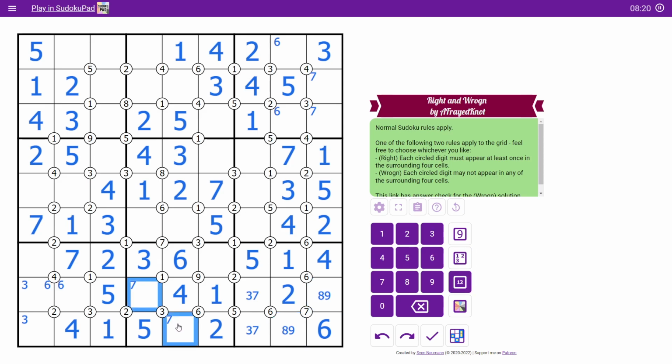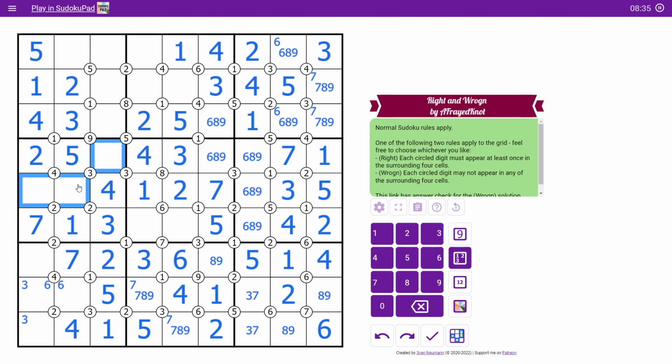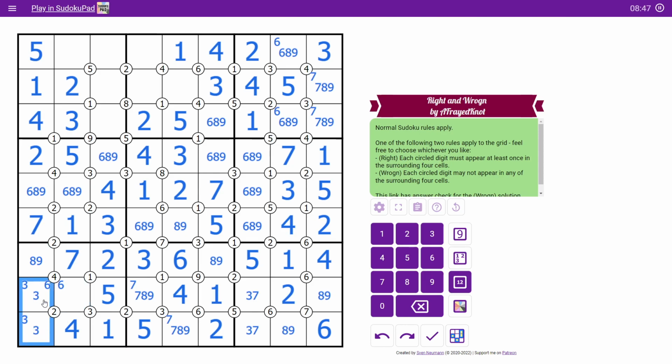Let's just try pencil marking. I don't want to have to highlight everything once again. This is 689. This is 789. This is 689. This is 689. Whoops, 689. This is 689. This is 689. This can't be a 6. This is 8 or 9. This is 3, 6, 8, 9. This is 6, 7, 8, 9. This can't be a 7. This is 6, 7, 8, 9. For the box.